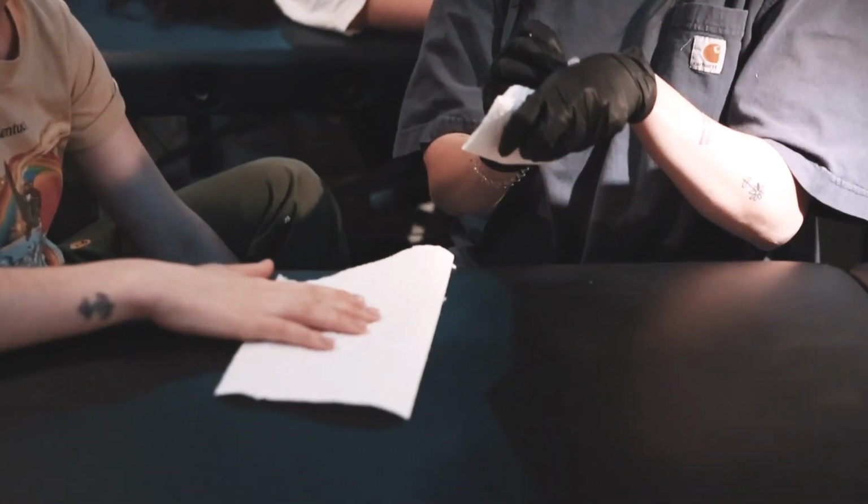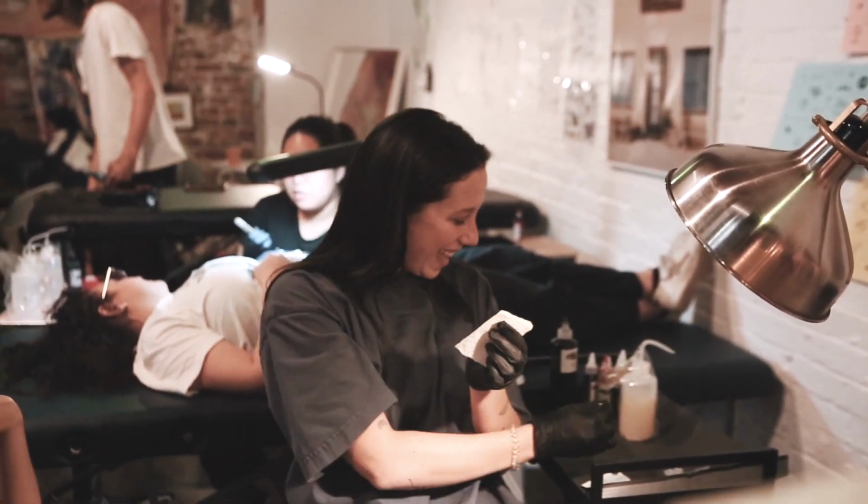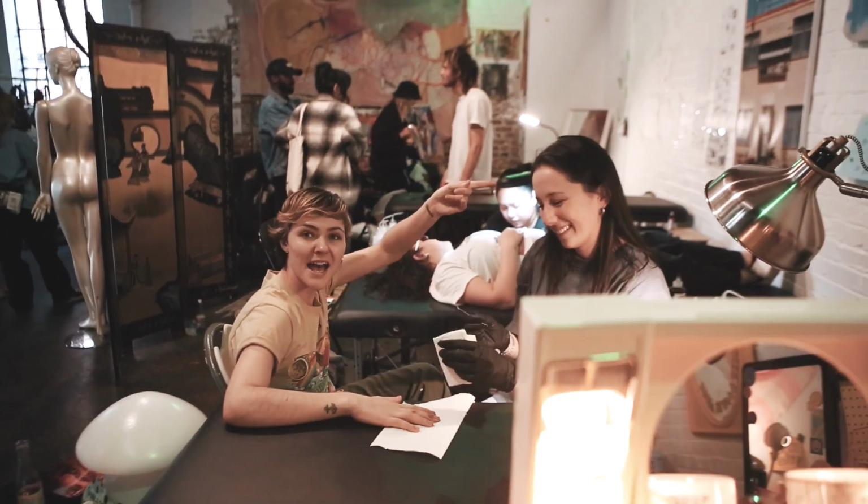Okay, I got you. What's the process like? Basically the same thing that a machine would do, but I do it all manually. So if you slip this into a machine, it goes really fast and it drags across your skin, whereas I'm just poking it individually. So you have to be very, very precise and technical. Very precise. That's impressive and amazing, so have a good time. Thank you. She's the best.